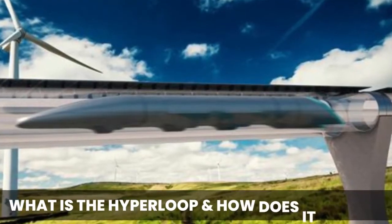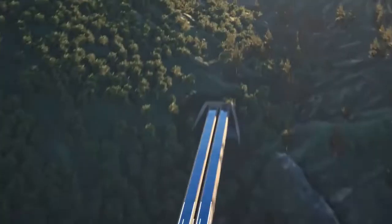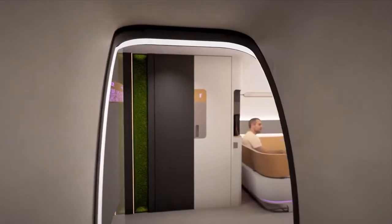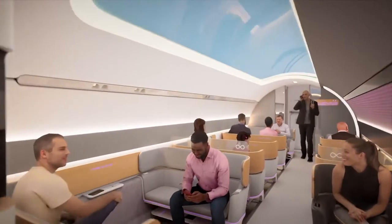What is the Hyperloop and how does it work? The Hyperloop is a new mode of transportation that was first proposed by Elon Musk in 2013. It is a high-speed transit system that would use a series of vacuum-sealed tubes to transport people and cargo at speeds of up to 700 miles per hour.